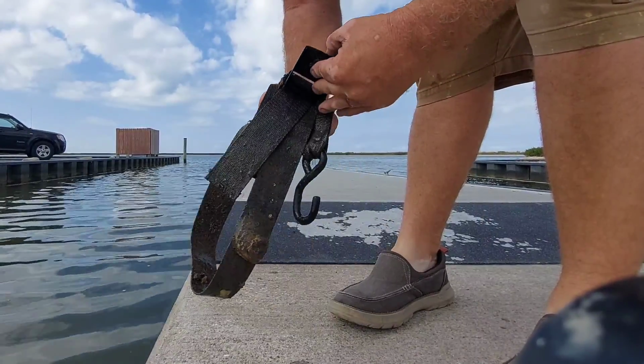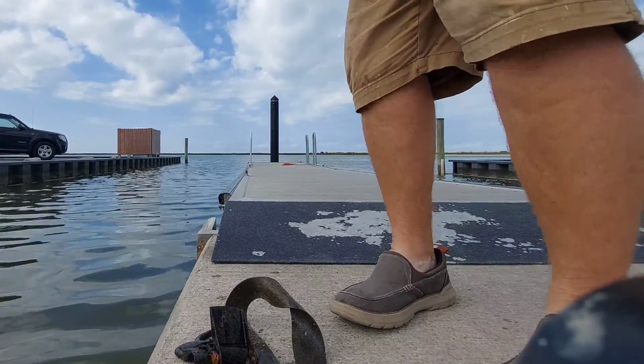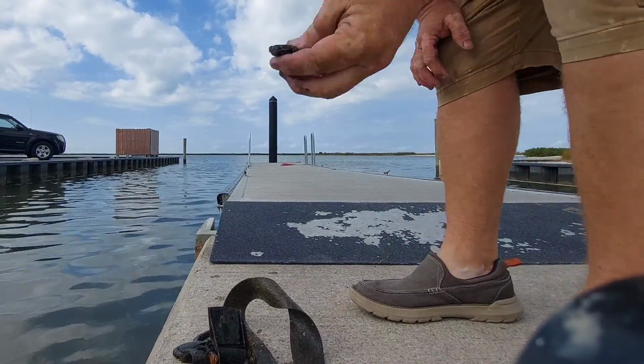Nice ratchet strap. Actually in better shape than mine that are on the boat. And a pin.